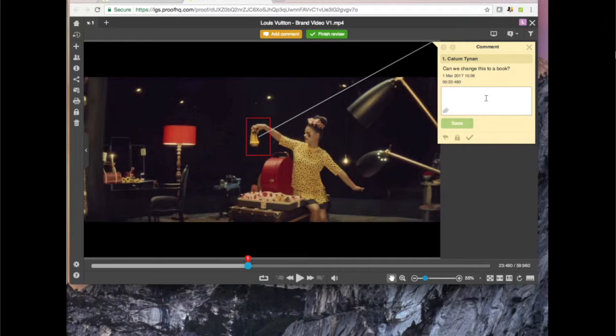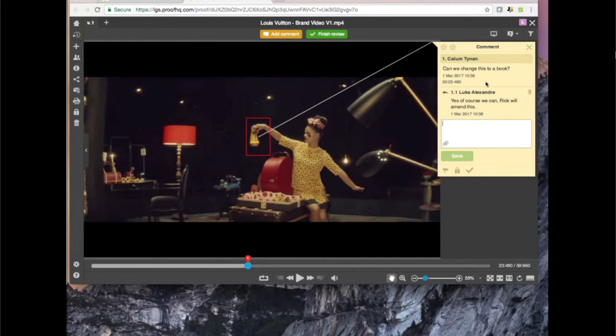Me, as the moderator of this file, I can actually reply to that comment and say, yes, of course we can. Rick will amend this. And then I can save that. And then that starts making your conversation like that.